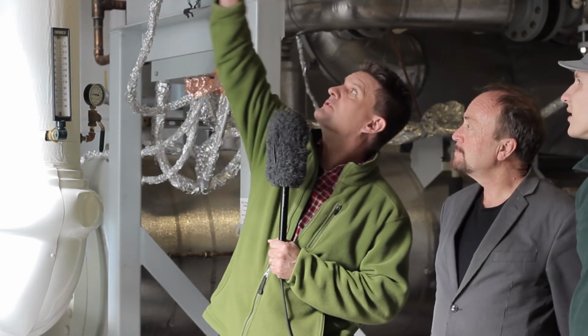And then that's used to boil a secondary refrigerant fluid, which boils at about 65 Celsius. And that's the fluid that drives the turbine to generate the electricity, which we can show you next. The second boiler. That was the second boiler? Yeah.